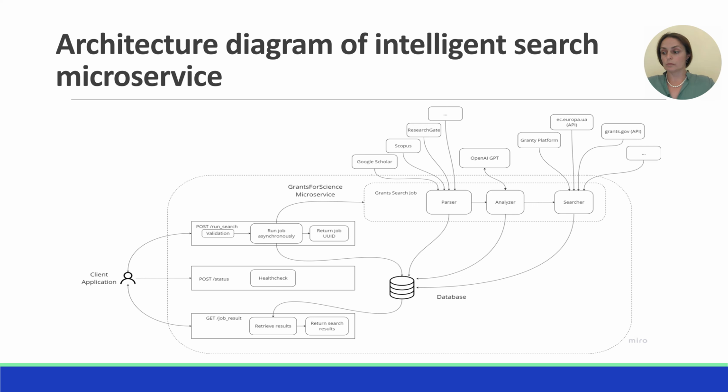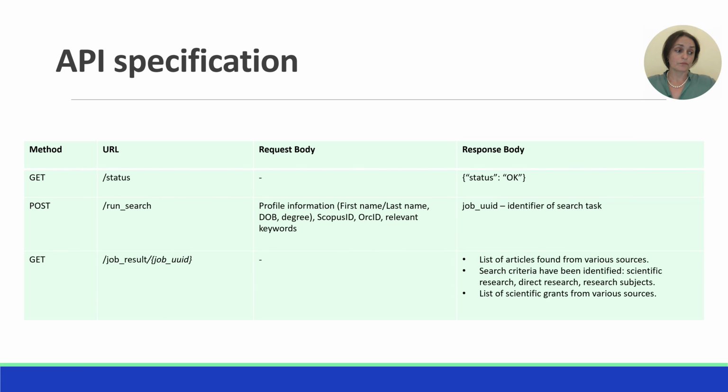The architecture of the microservice includes the following components. There are API endpoints; a database, which stores information about users, their requests and search results, ensuring data persistence and reliability; and grant search mechanisms, comprising a parser, an analyzer and a searcher, each responsible for specific tasks in the grant search process. On this slide, we can see the API specification in more detail.